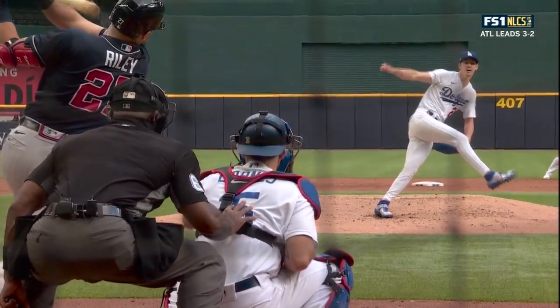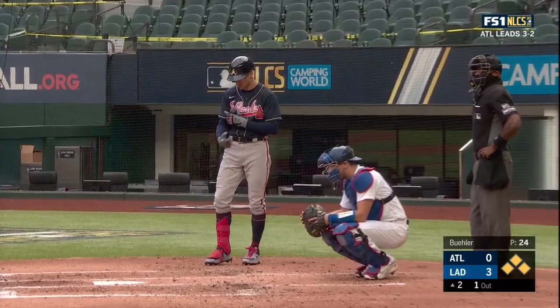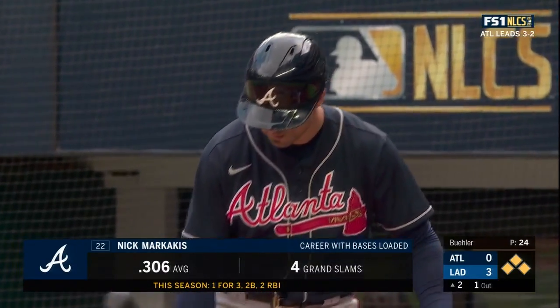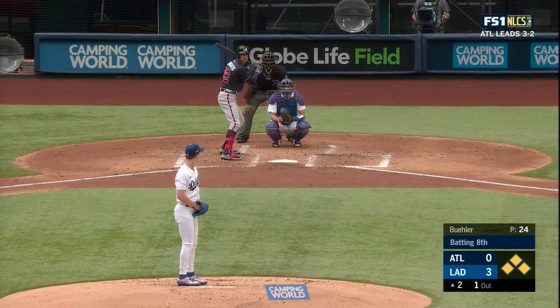3 pitches. You talk about no stress. And now a ground ball. Double play gets Buehler and the Dodgers out of the inning. Up to Markakis. Had a hit last night. There's his career with the bases loaded, but for a guy playing in his second LCS, never more pressure than as he stands in there now.